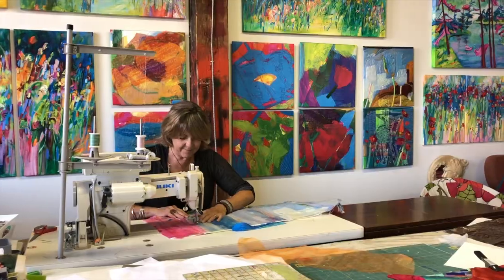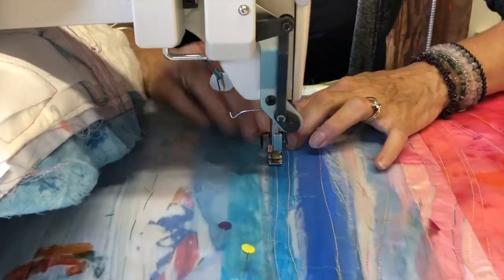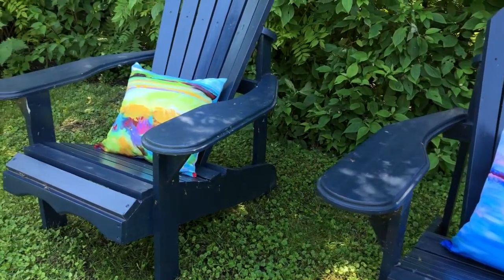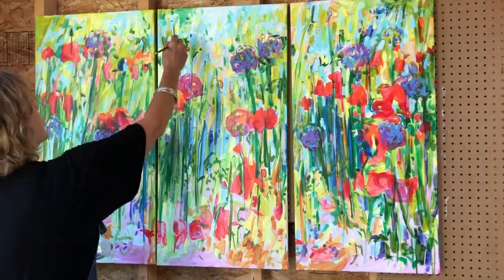I went to art school in Sydney, Australia, some time ago, and I've had a studio in Winnipeg's Exchange District since 2001. Painting and art making is my passion. I love to paint. I love the therapy of colour. I work in textiles and I work in acrylics, and it seems to be something that I cannot not do.